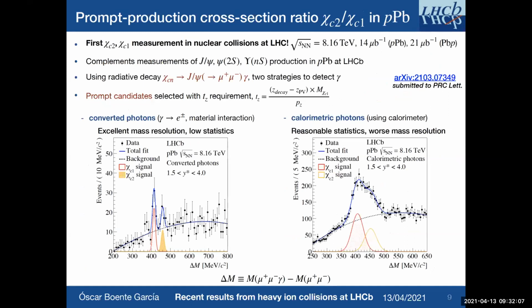Okay, so the next study is the prompt production cross-section ratio of the chi_c states in proton-lead. This is the first measurement of these states in nuclear collisions at the LHC, so it complements the measurements of other charmonium states in proton-lead collisions. We do this by measuring the decay to a J/psi and a photon.